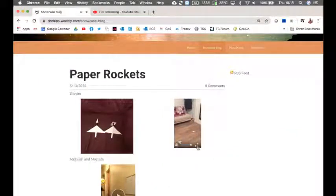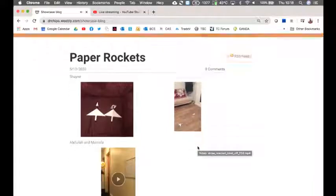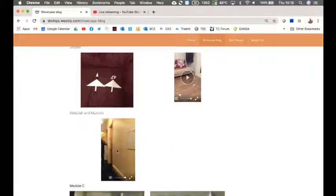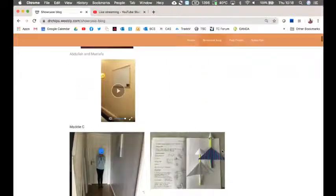You showed us, and you found, similar to what a lot of people found, that actually the wider nose cone didn't fly so far, and that's what I was expecting you'd find, because it has greater friction because of the cross-sectional area. Abdullah and Mustafa, that is actually, by the way, what Abdullah looks like in real life. I teach Abdullah, and that is his face there. Thank you for sharing that.